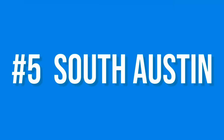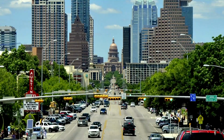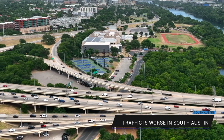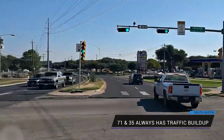All right, so we just covered North Austin. Now let's get into South Austin. South Austin is going to be a more developed area. This was the original South Austin feel area. Personally, this is my opinion, the traffic traveling south to north is worse than traveling north to south. So when you live in South Austin, you're going to have to basically expect that traffic's going to be a little bit worse. You have some of the worst traffic intersections in South Austin. So in my opinion, 71 and 35, there's always a buildup, which is that southeast corner of South Austin.